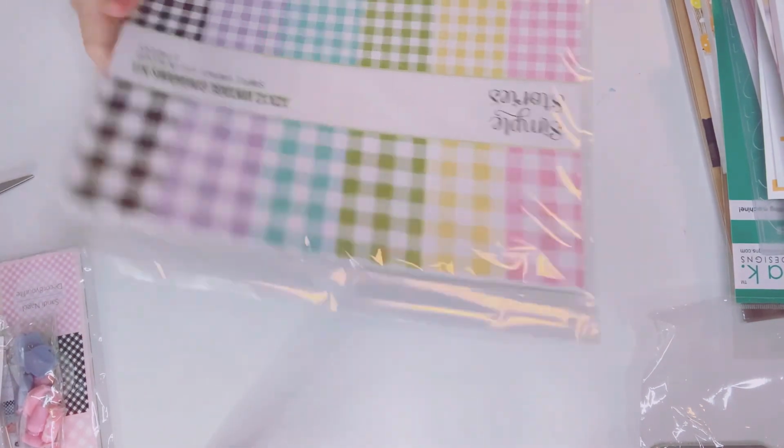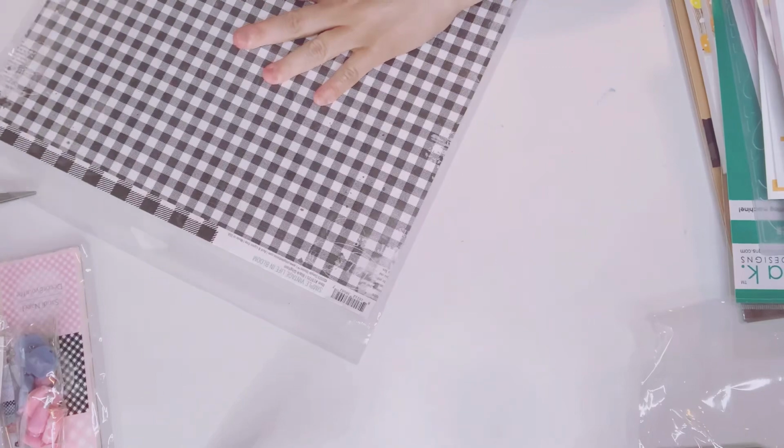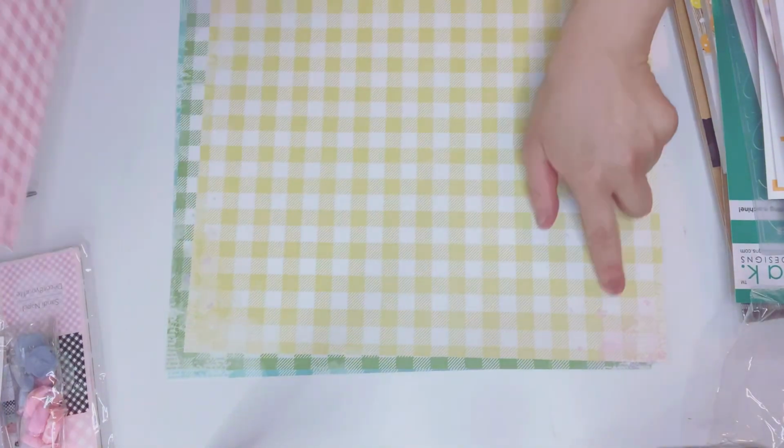I had to get this. This is Simple Stories 12 by 12 Vintage Gingham Kit, Life in Bloom, and it has 6 papers. It was so affordable, guys. I don't know how to open this, but oh. I'm just going to share this real quickly. And I love, love, love gingham and plaids. And plus, oh my gosh, these are pastels. Isn't that pretty? And all the edges are like that. But it is back to back.